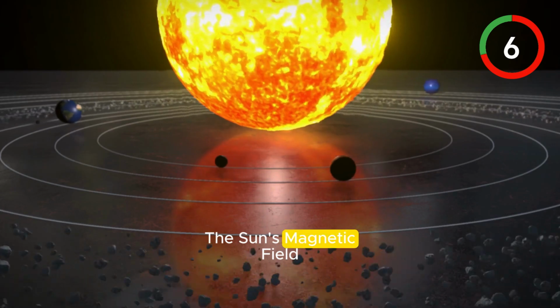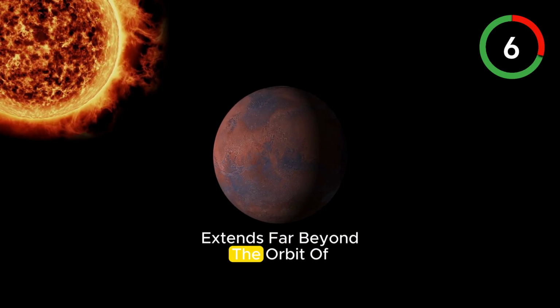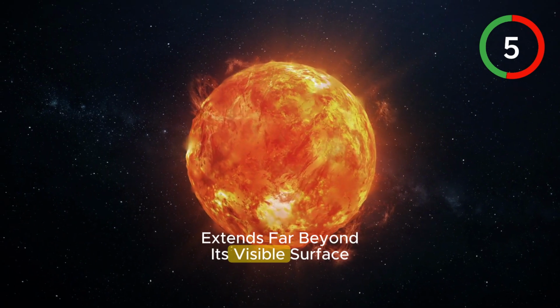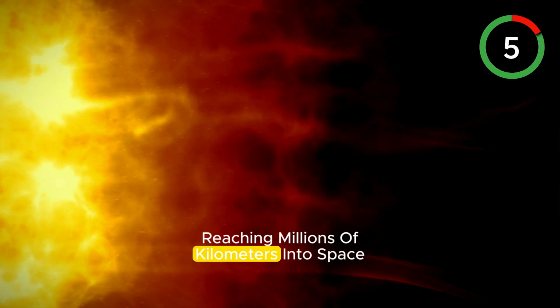The sun's magnetic field extends far beyond the orbit of Pluto. The sun's atmosphere extends far beyond its visible surface, reaching millions of kilometers into space.